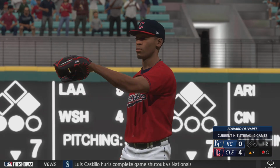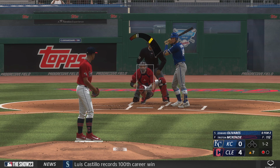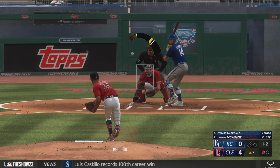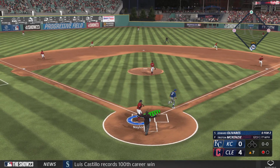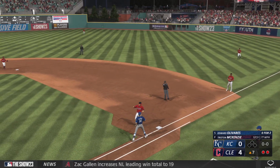And a swing and a miss. That front door slider is such a devastating pitch. You don't want to get beat by the inside fastball, so you cheat a little bit, and then by the time it gets there, it's out of the swing plane. In the dirt, and 2 away to start the 7th.